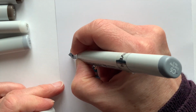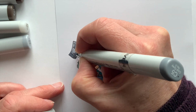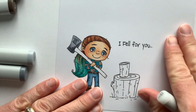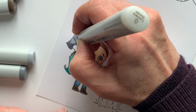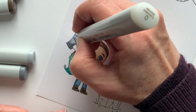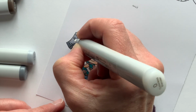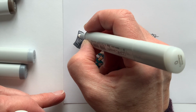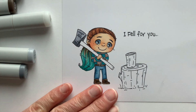I am assuming this is kind of a worn piece of metal. It just, so there is no bright white shine. If anything, there could be some texture on it because of being sharpened and used over and over. So I'm going to come in with my colorless blender and kind of add, you could add little hatch marks or add some texture on there, but I'm definitely not going to leave a bright white highlight because it's not shiny wood.